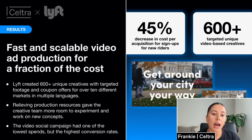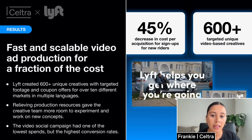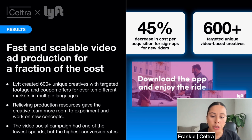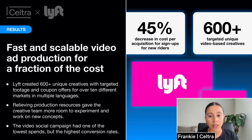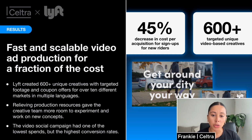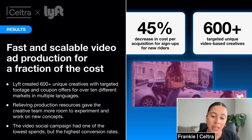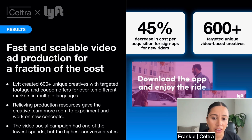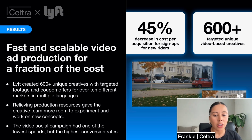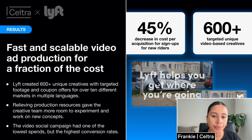As a result, they were able to produce much more scalable video ad content with more variety and a fraction of the cost. This particular campaign, Lyft were able to produce over 600 unique video ad experiences. This approach to producing templates and scaling with content relieved a lot of the pressure for the design team, similar to what we've seen within the other use cases, in that they were able to have the automation handle a lot of the repetitive work, or the creative or content update, should I say.